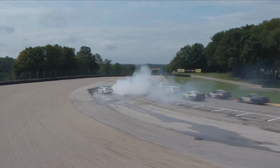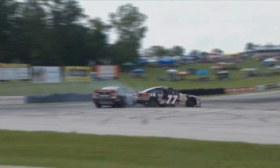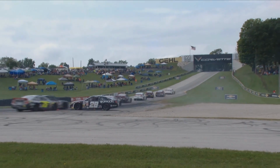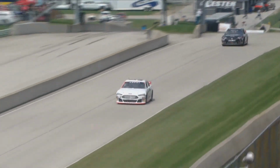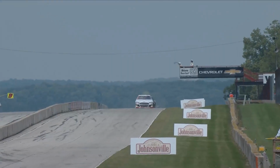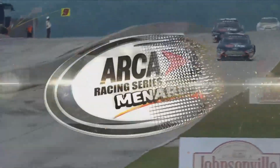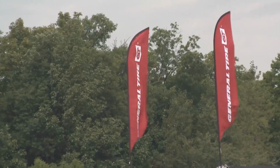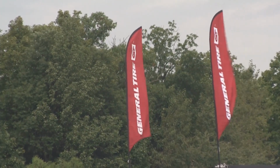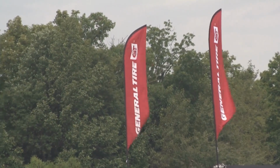Well, run it hard to the end he did on this restart, but Cole Custer overdrove turn 1 and took him out. And then it was Dalton Sargent who had taken over the lead, blows turn number 5, and collects Matt Tift. Through all that chaos, somehow Austin Theriault in that 52 car slides in to pick up win number 4. And right at the stripe, P.J. Jones in that number 27 car ends up in the 3rd spot, making his ARCA debut here today with the RFMS number 27 team. Great effort for P.J.